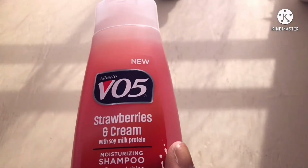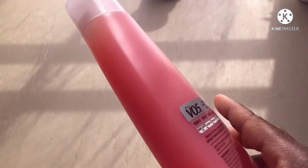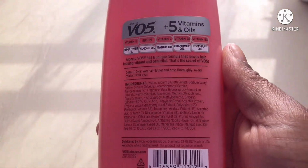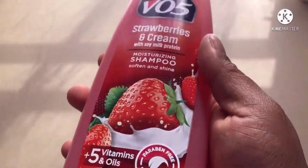And I cannot wait to show you the products I'm going to use, starting with the VO5 Strawberry and Cream Moisturizing Shampoo. I've had this in my stash for over a year, waiting to show it on camera because I've been trying my best not to pick it up before then. But hey, here we are today. This is what it looks like.